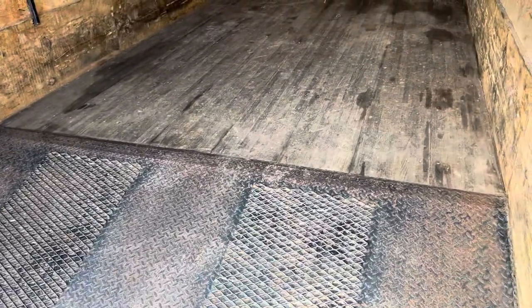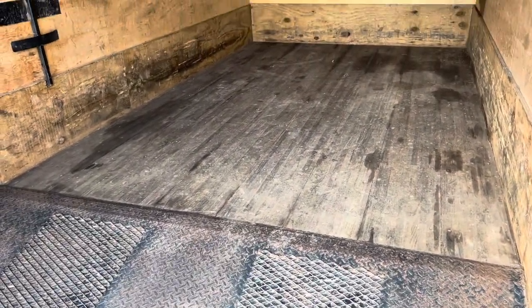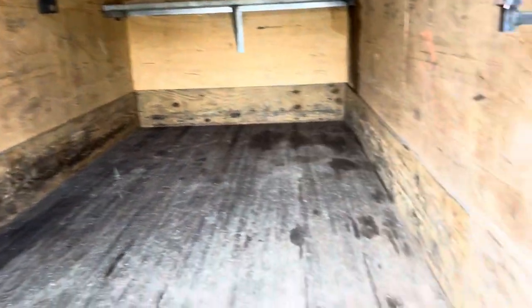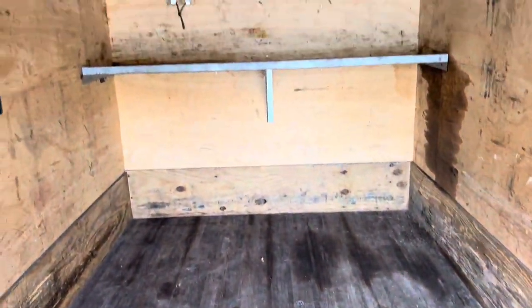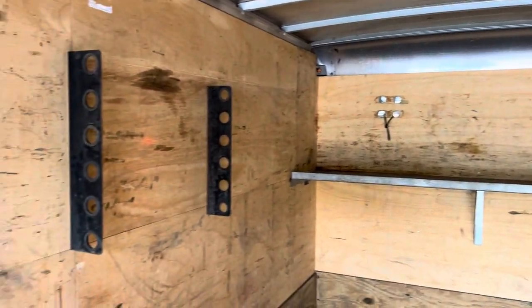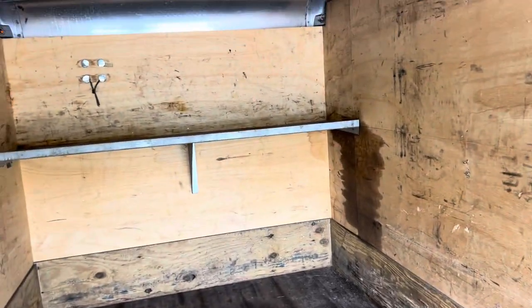You do have some wear showing on the floor, obviously from equipment going in and out of it, a little bit of scratching on the sides. But I don't see any major water intrusion. You've got some minor stains from potentially gas and oil. You do have a little shelf up at the top, got some more shelves along the back here, so you could put your weed eaters along the back, or you can put your fuel tanks up front.